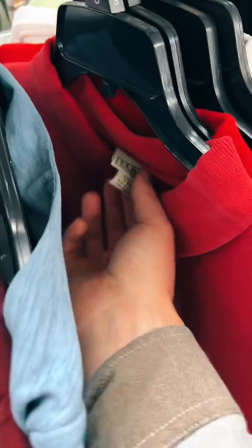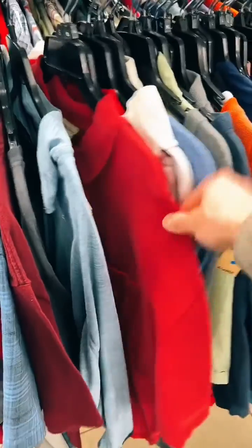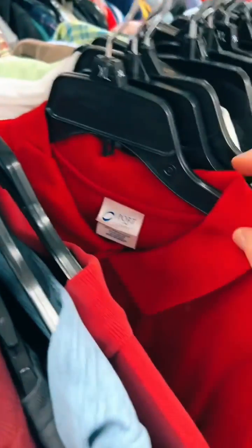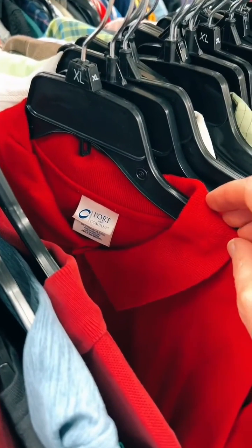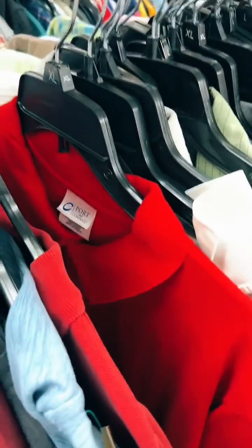Here's another LL Bean, probably same size, 2XL polo. I'm not going to pick that up. That'll be in my inventory in a year and a half, and maybe it'll sell for $18 or something like that. I could probably sell it quick if I sold it for $12, but I don't want to buy something for $4.49 and sell it for $12, if that makes sense.